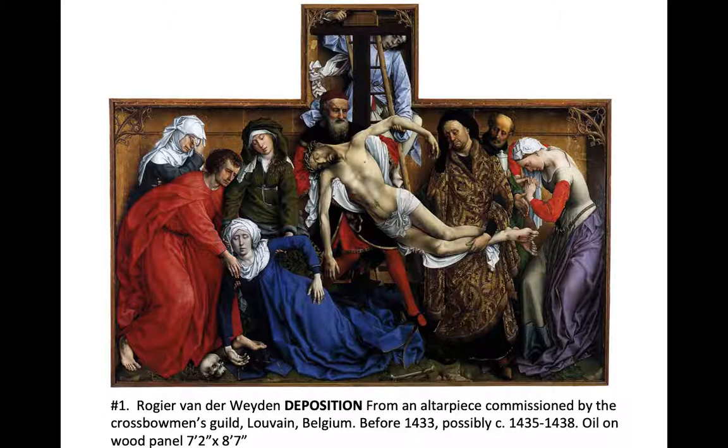This altarpiece, like I said, was commissioned by the Crossbowmen's Guild, and it was probably done sometime before 1433. We know that because the earliest known copy was done by another artist. So obviously, if they did a copy of it, it must already exist. Christ is being removed from the cross. This was a popular theme in the 15th century.